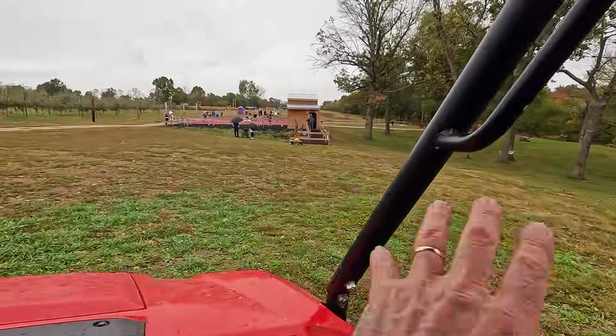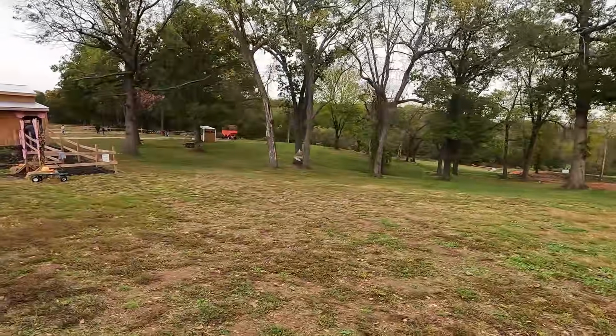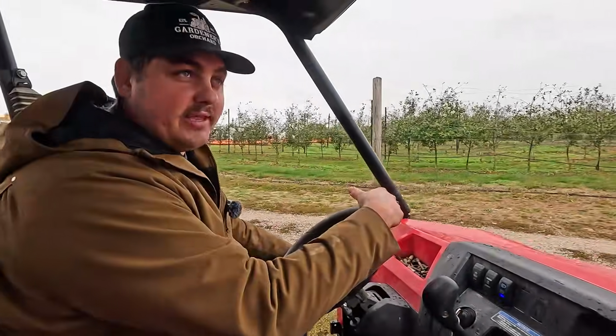All right, we're taking a little tour of the farm here. And you had a vision for some long-term changes? Yeah, we want to build another slide, obstacle course, all for kids. Just to have more activities that don't require an employee to stay there.